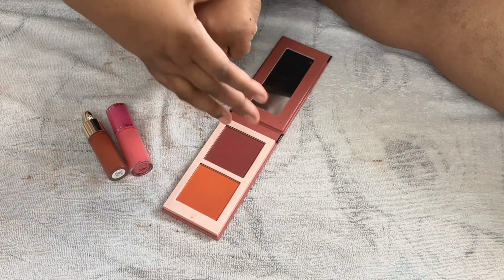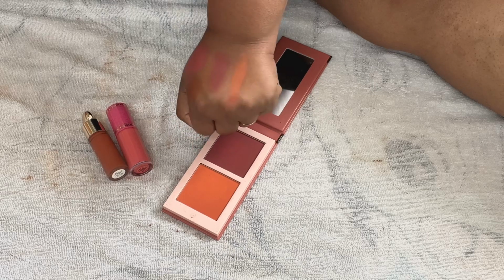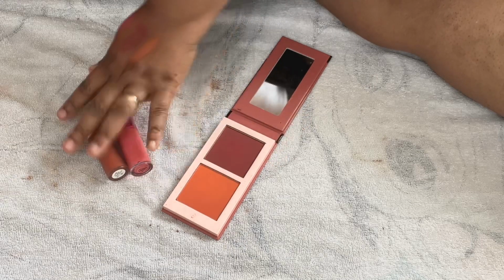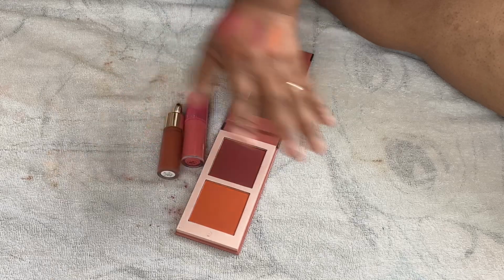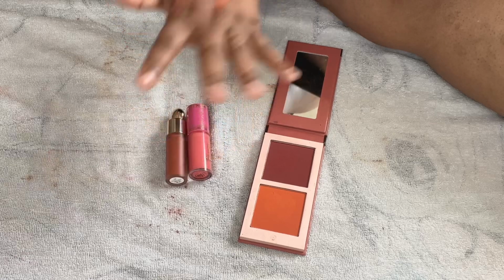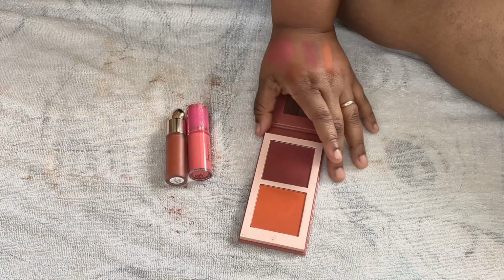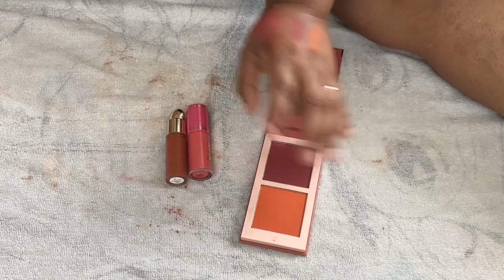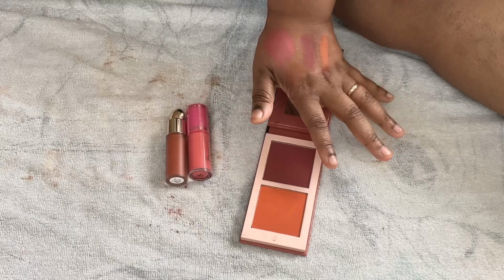But these right here also blend out beautifully. I love this formula. I really enjoyed this formula as well. So good for powders, good for liquids. I really, really like those. They stay all day on my oily skin. I don't notice any streaking. I don't notice any blotches. It doesn't pick up any of my foundation.